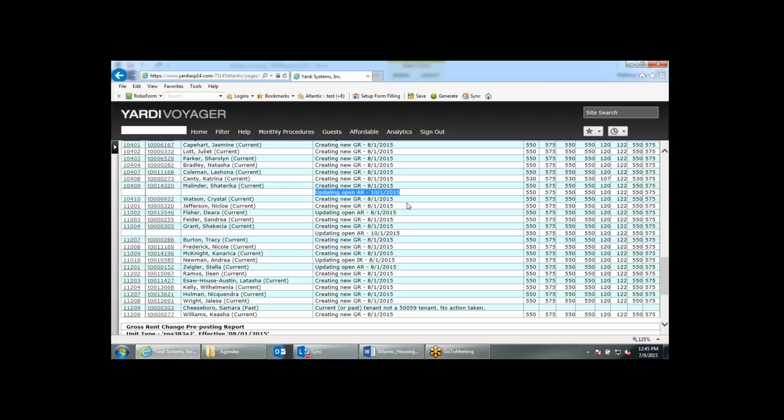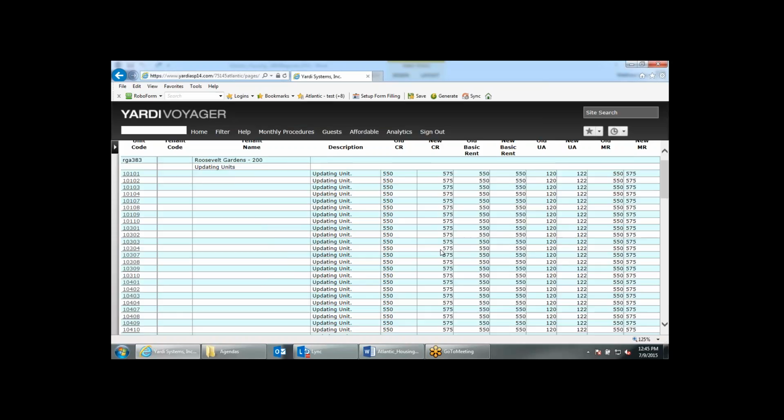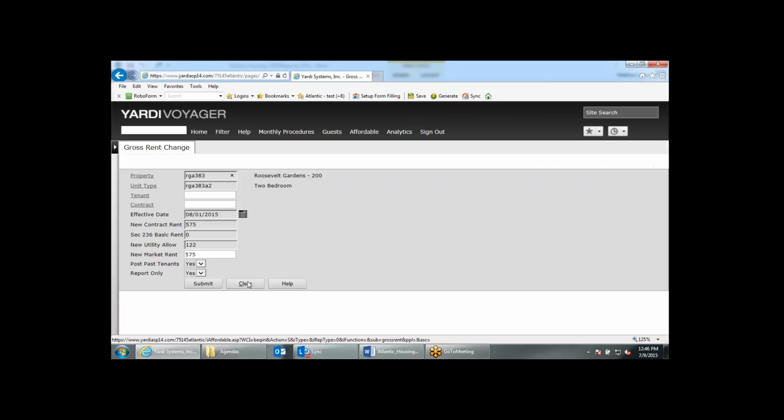So when creating these, we want to be very careful that we're making sure that all the updates are happening. What Voyager will do for us also is any open ARs in the future, in this case there's an October 1 AR that's already created, it will update that information for the contract rent and the utility allowance going forward, right? So validating our data is very important, and Voyager will do most of the heavy lifting with these gross rent changes. Okay? Questions about that?